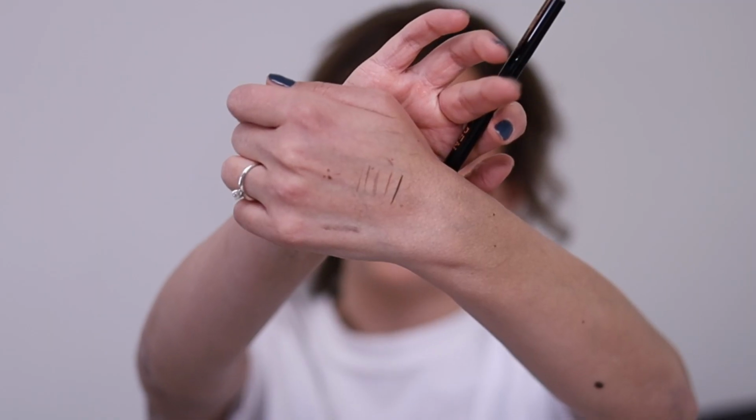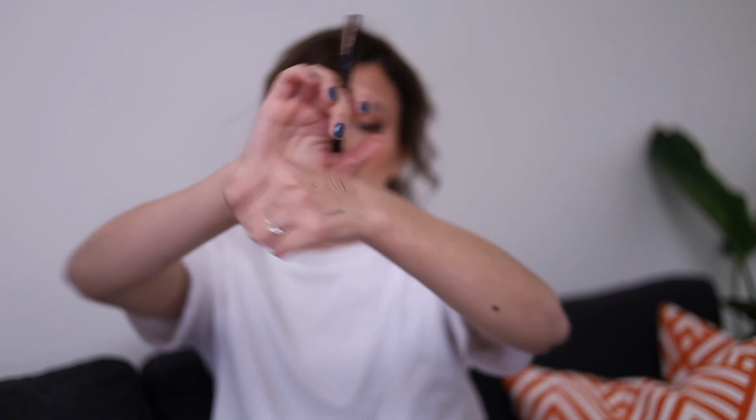I was not exaggerating. I was not pushing too hard or doing too much to it just to make it look more pigmented than the others. But look at this. You can already tell this one is the Anastasia one, that this is a lot more pigmented than all of the other products.